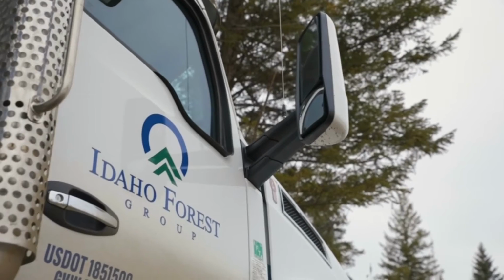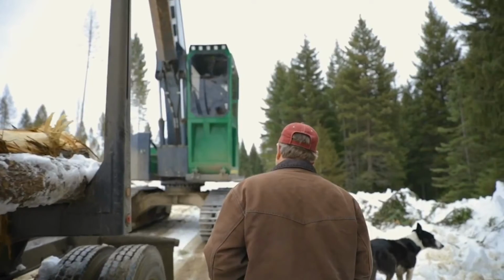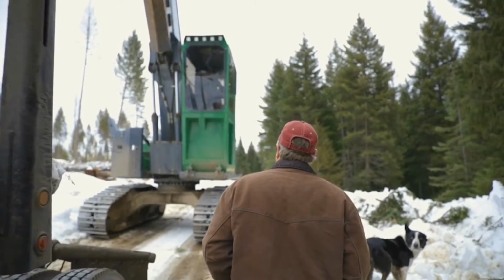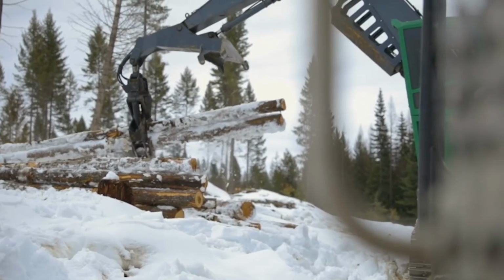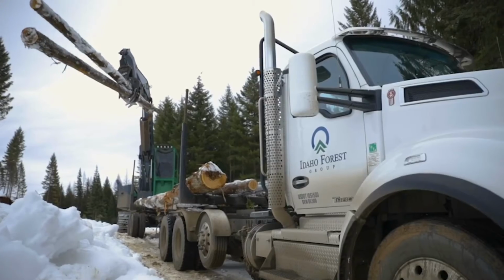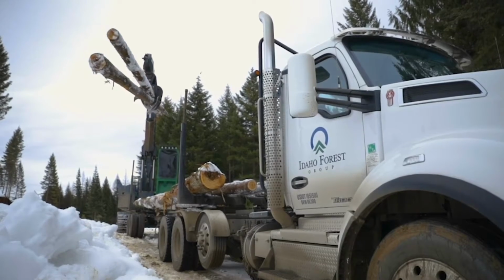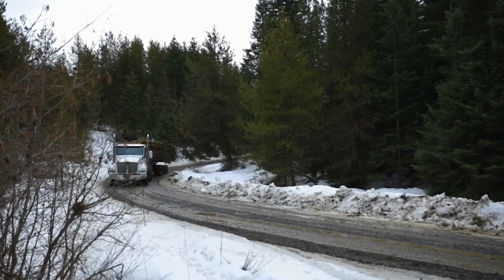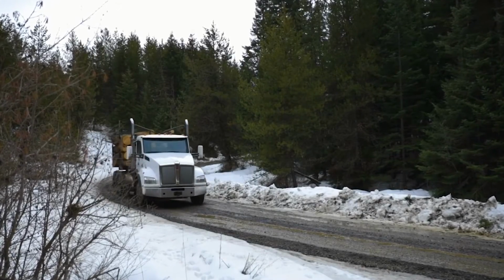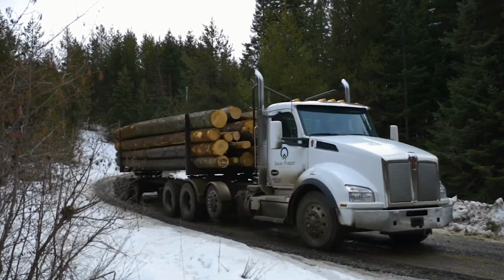Like many industries, we need to start thinking about our next generation of workers. Between retirements and anticipated market growth, the Idaho Department of Labor projects we will face a shortage of nearly 1,500 truck drivers between now and 2026. Our industry has grown increasingly concerned with this situation, particularly because we know that driving a log truck requires more training than traditional CDL programs provide, and no such local training exists.